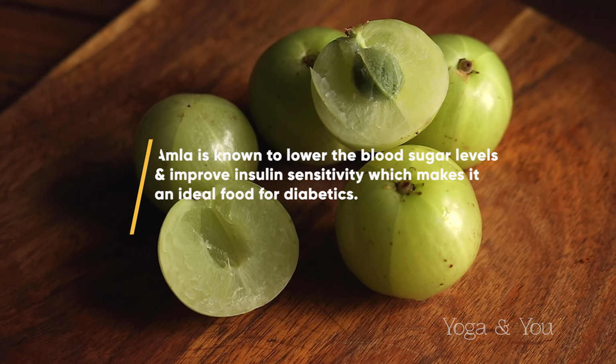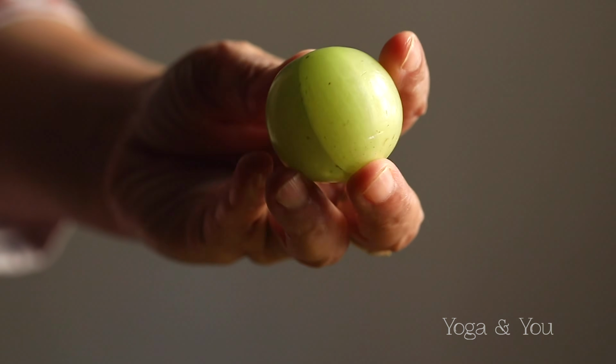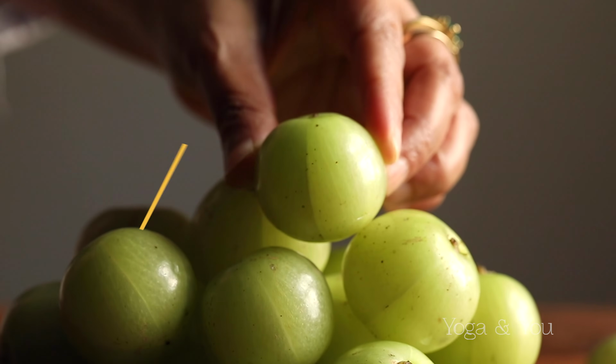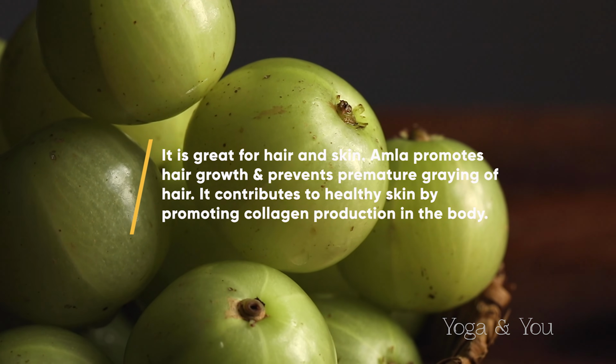Amla is known to lower the blood sugar levels and improve insulin sensitivity, which makes it an ideal food for diabetics. It is great for hair and skin. Amla promotes hair growth and prevents premature graying of hair. It contributes to healthy skin by promoting collagen production in the body.